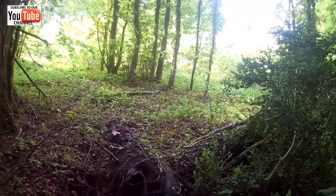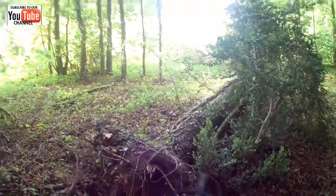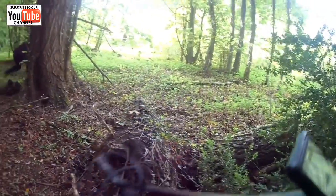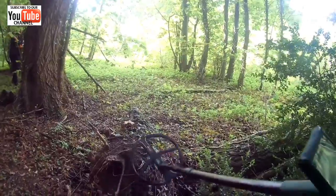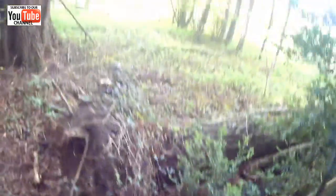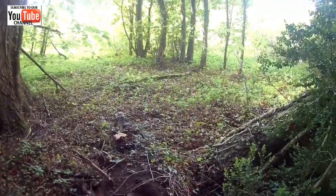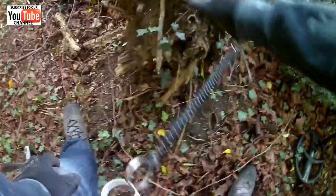I always say, if you see an upturned tree or a root ball, always give it a little go. And we've got a nice clean signal here coming up on an 88, which is probably just a ring pull or something, a bit of foil, but always check those tree roots, because we've had a number of decent finds come out of root balls and tree roots.